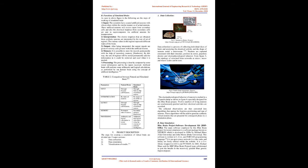As seen in above figure 4, the following are the steps of working of the simulated brain. 1. Input. The scientists have created artificial neurons with silicon chips in a similar manner as actual neurons. These artificial neurons will receive input from secondary cells, and the electrical impulses from secondary cells are sent to supercomputers via artificial neurons for interpretation.